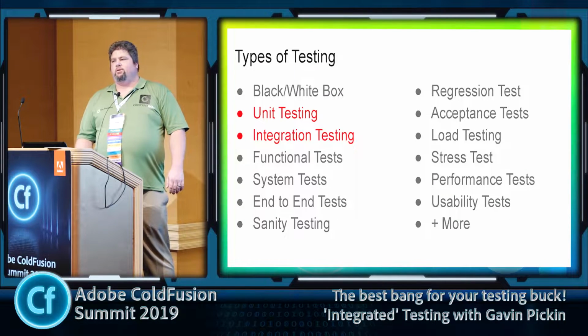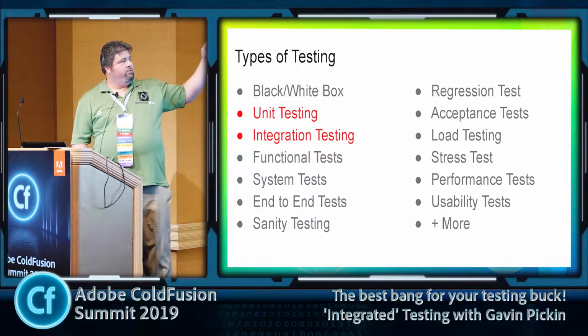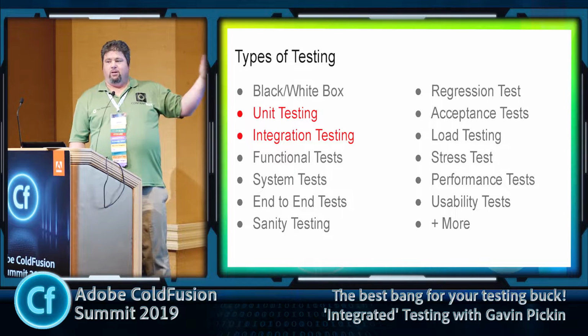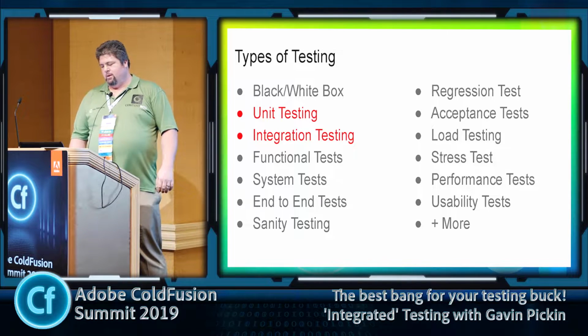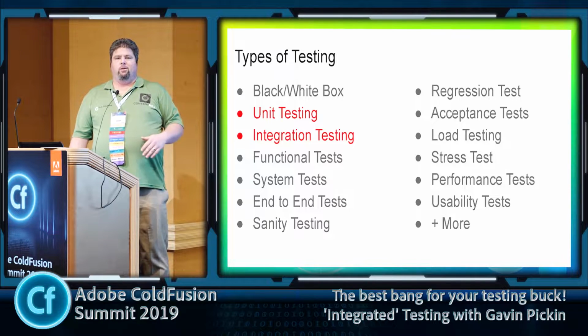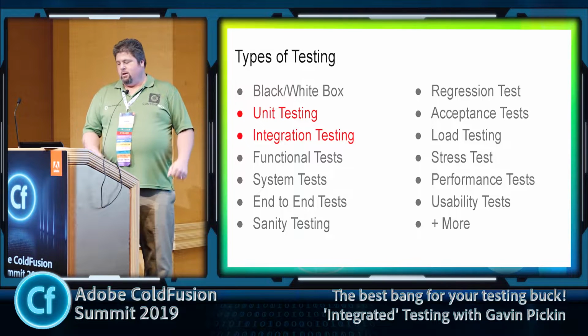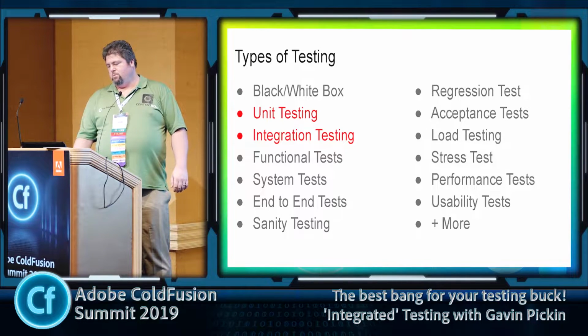So there's lots of different types of testing. Usually the ones most people hear about are unit testing and integration testing. Some of these are actually different types of testing, and some are just different names for the same type of testing. So we'll talk about unit testing a little bit, and integration testing, and as you can tell, integrated. We're going to talk more about integration testing today and how you can get some big wins with it.